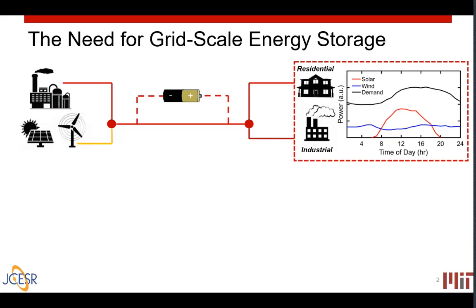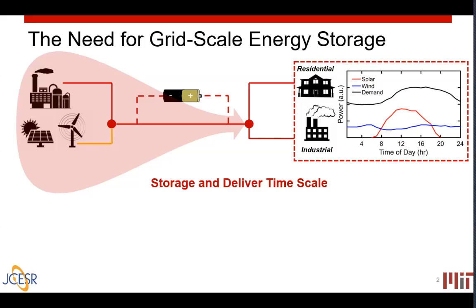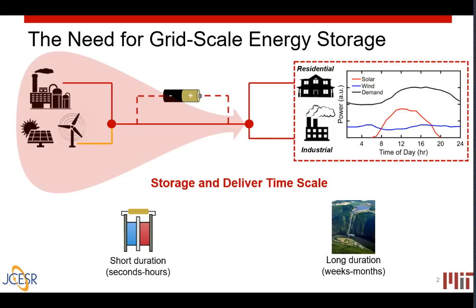And in thinking about energy storage and its application, it really can come down to a time scale argument of the storage and delivery. In particular, in looking at different energy storage options, for example, lithium-ion batteries, while effective, they have short durations, for example, seconds to hours, which may not make them the most likely candidate for grid-scale energy storage. On the other end of the spectrum, pumped hydro has quite long duration, weeks to months energy storage, yet this requires a large body of water next to an elevation gradient in order to operate.